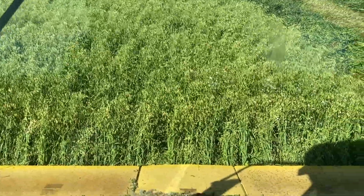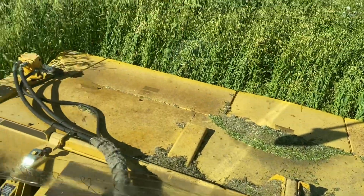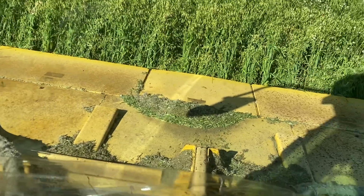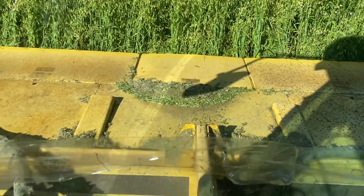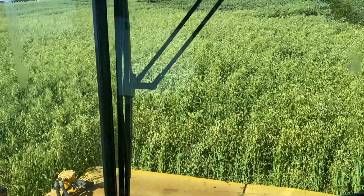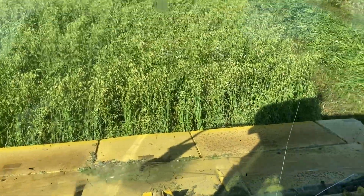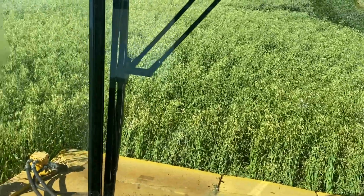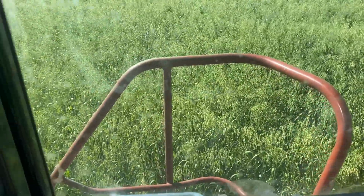That way, when you look down here, the header's not absolutely covered in seeds. You might see the odd bit of green leaf, bit of a green hull on the outside, but honest to gosh, there's not a whole lot falling off, and probably most of that damage will have been done by the grasshoppers snacking on the top of the oats. So as you can see, it's not crazy thick.